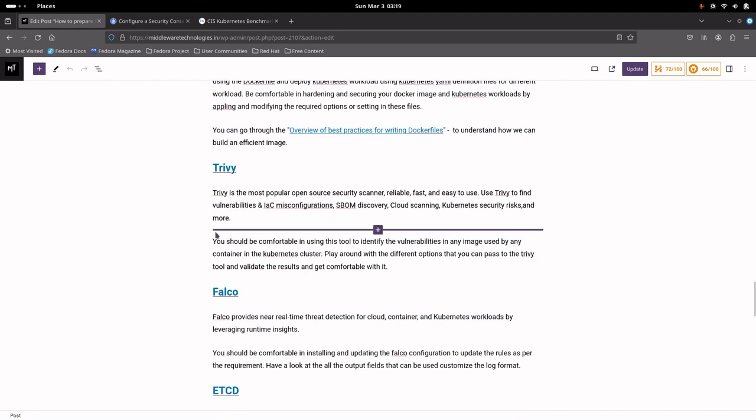Now let us go to the next thing, that is Trivy. Trivy is basically an image scanner which will help you identify what all vulnerabilities are available in the image that you are using in your workloads. You should be comfortable enough to use Trivy in order to identify what type of CVEs are impacting your image, and what severity level CVEs are impacting your images.